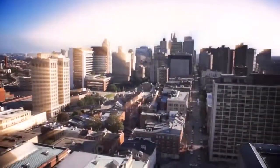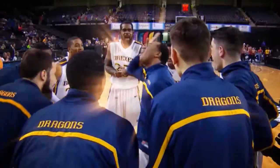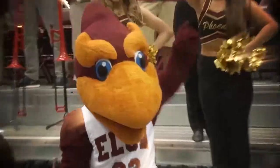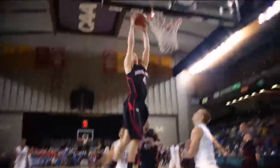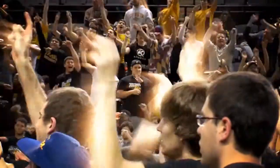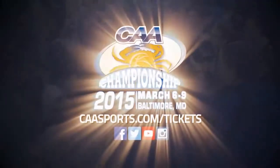We're back. The CAA Men's Basketball Championship returns to Baltimore. Bringing March Madness to Charm City, March 6th through 9th at Baltimore's Royal Farms Arena. Tickets on sale now. This is CAA Hoops. The road starts here.